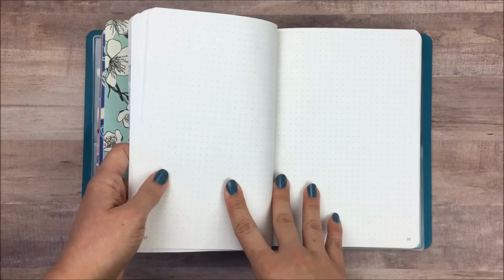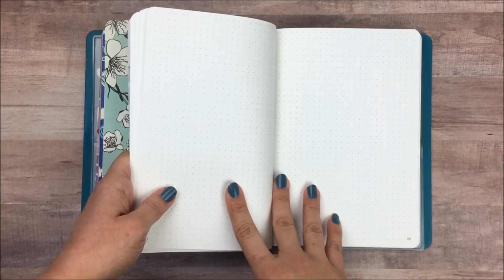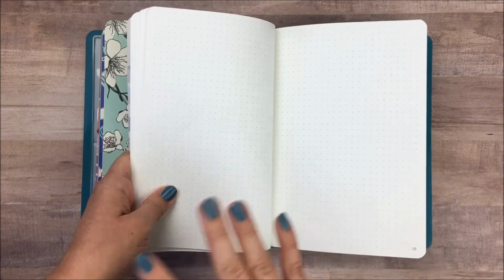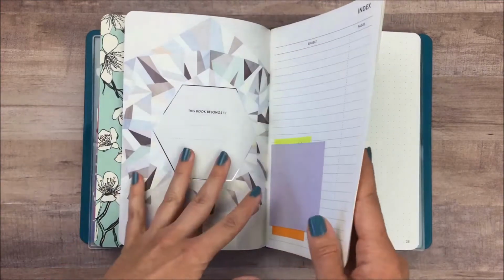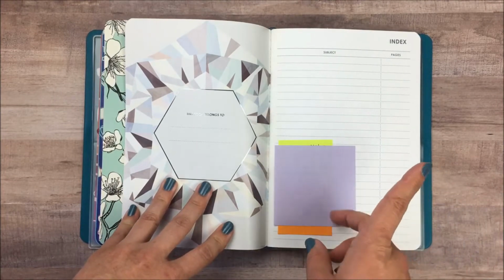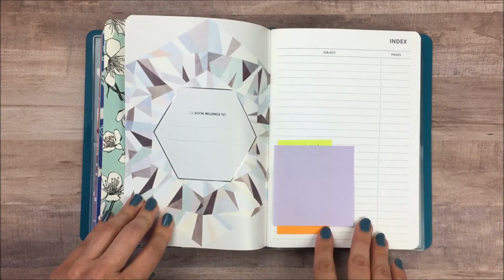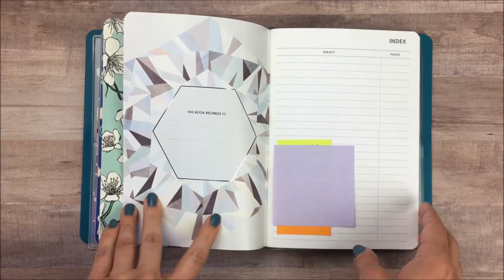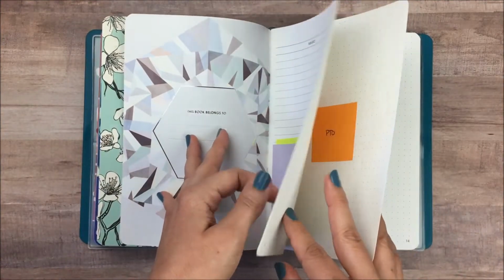I plan to use this just as some random note space for things that may not fit in my life planner or within the daily pages. Things that I have to go back and reference. Like I said with the monthly planner that I'm using for work, I have employee information and things like that that I keep track of, and that's the kind of thing I'm going to put in here.